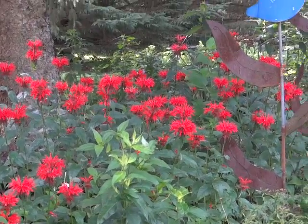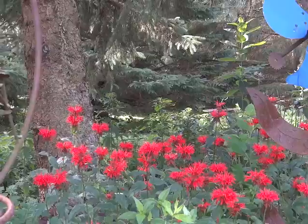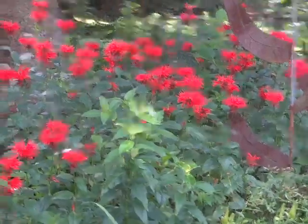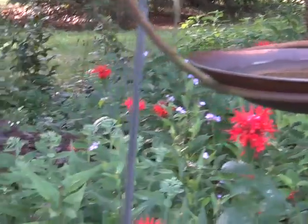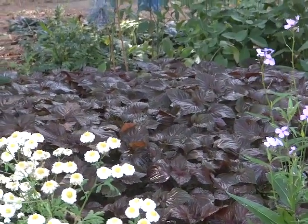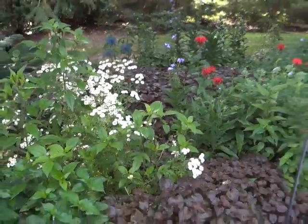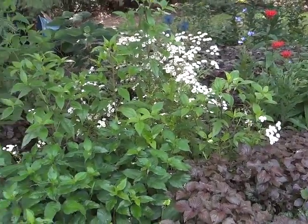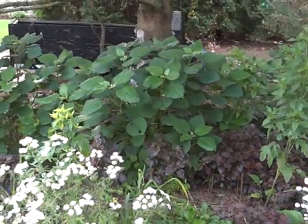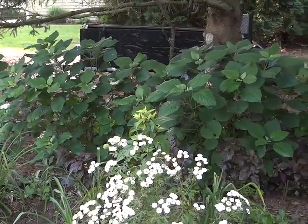I'm going to give you a tour of what is blooming new this week. Bee balm is just outstanding right now. And this is a lot of shade. Also, the perilla self-sows, but it's filling in like a ground cover. Feverfew is still growing. And the hydrangeas I planted last fall, whoa, they're doing good. They're filling in to hide the trailer. One year old. Almost bare root.